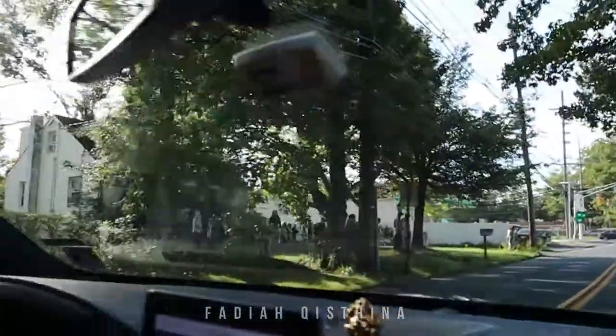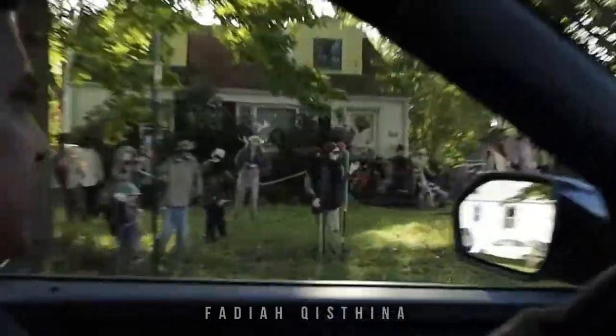In the neighborhood, take the next right onto US 130 North. They have this kind of mannequin here in this house.